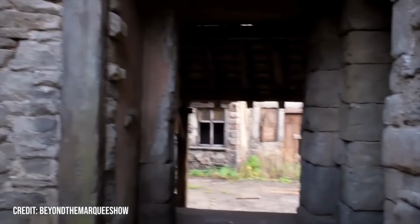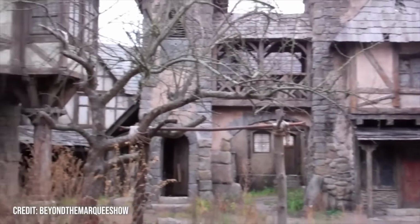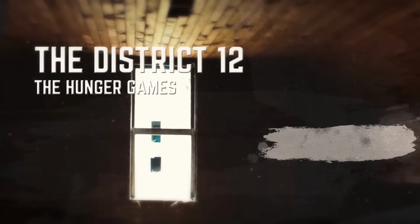As part of a Babelsberg studio tour, you can visit this set along with many others. You can walk through the medieval ruins and finally fulfill all your fantasies of pretending you were born in a different era. The District 12 village from The Hunger Games.